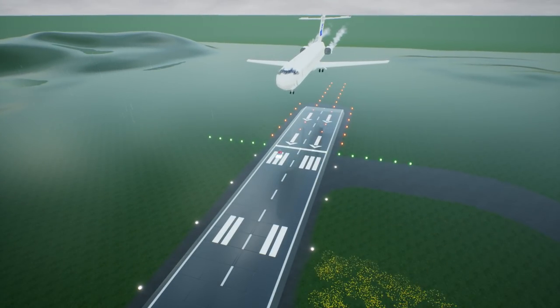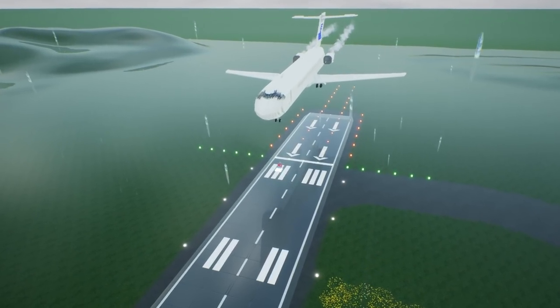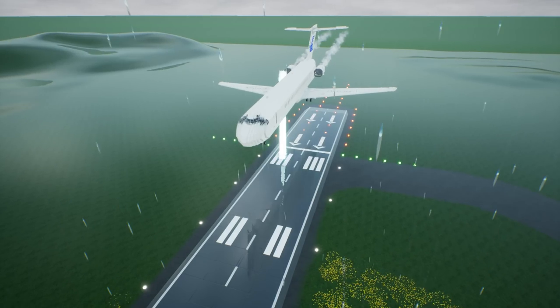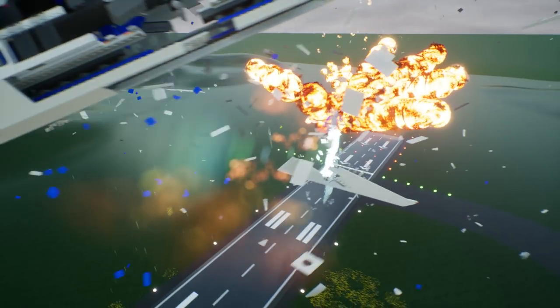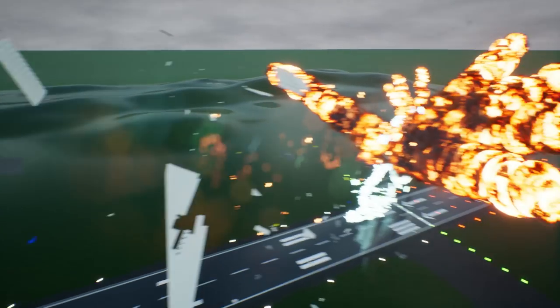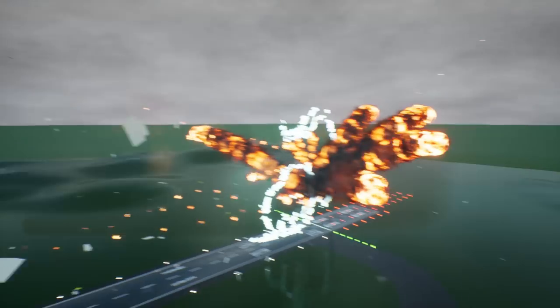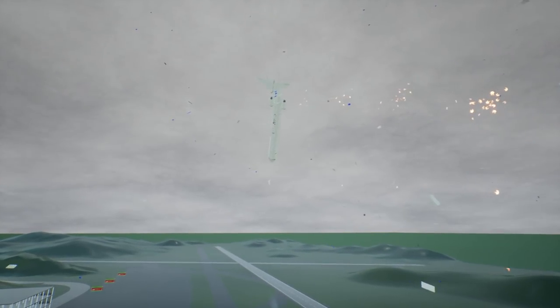Okay. Alternate mode. And then fire the lightning bolt. And let's see what happens. The lightning bolt gets fired and it is a goner. That was a perfect lightning strike right there. And the plane is cut in half. Well, actually, it looks like the wings were ripped off.